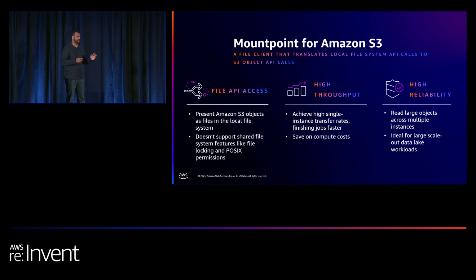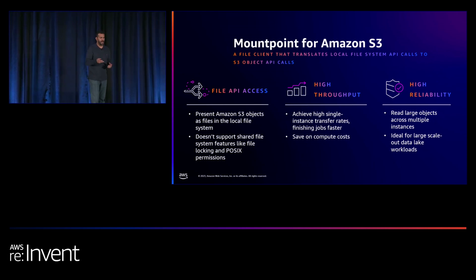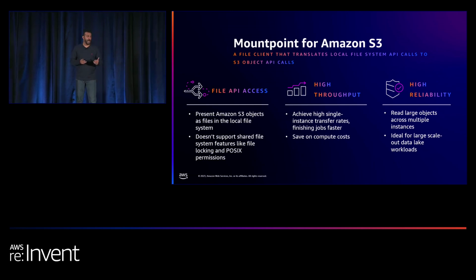So basically, with Mount Point, your S3 bucket is being mounted on a compute instance. These domain-specific applications are interacting with these S3 objects as if they're local files in a file system. So local file APIs are used to interact with the S3 objects. And Mount Point is converting those file APIs into object APIs and interacting with S3. Now, with this, you can have jobs running at a very high throughput. You can scale to petabytes of data and do that for your domain-specific applications.